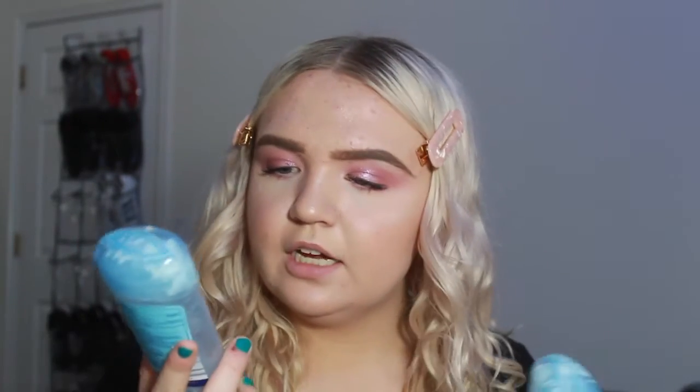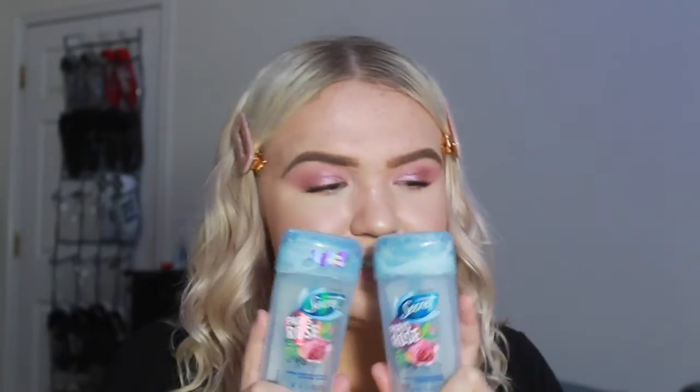I have 2 of these Secret Paris Rose. I love this deodorant. I love smelling like roses. All my perfumes, deodorants. Travel hairspray of my rave. This is my hairspray of choice. It's like $2 for a giant thing.